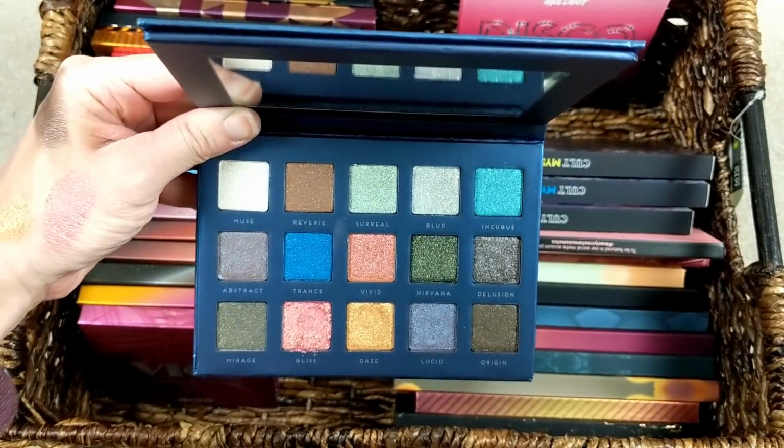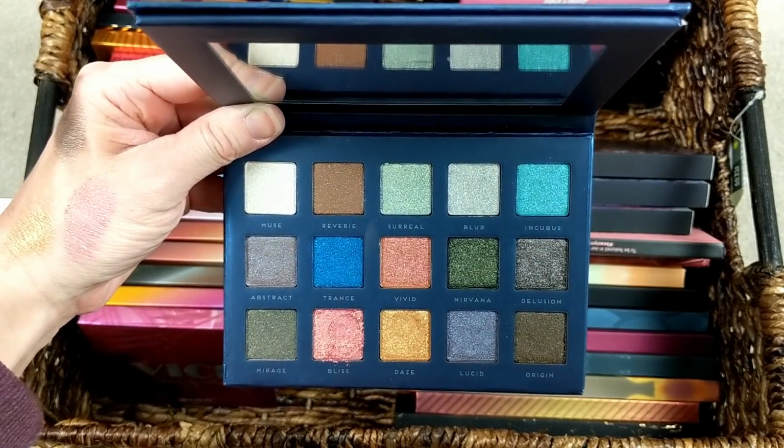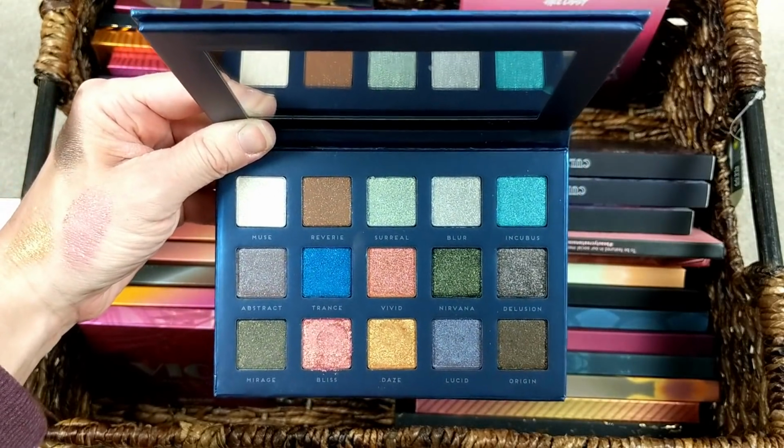But if you love glitter eyeshadows, I think this is a really pretty color scheme. There's warm tones and cool tones and some colors and some neutrals. So overall, I think it's a really pretty palette.